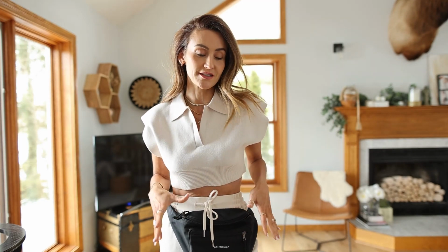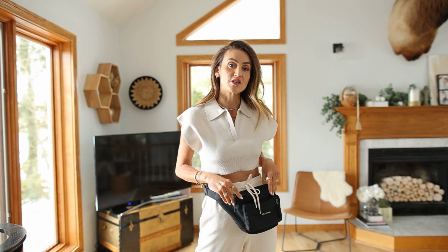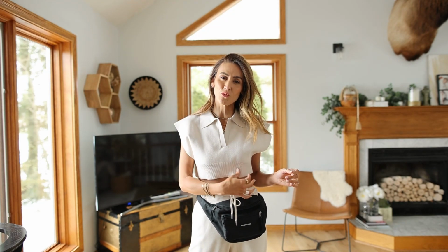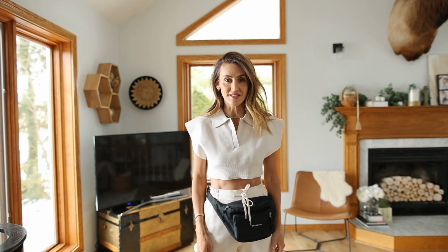I am styling this look here with the Balenciaga belt bag, so this is pretty sporty. This style is actually a men's style, but I wanted to show you guys so you can see how big it is on me. I just don't feel like it's too big at all, and I usually wear mine crossbody, but I wanted to show you on my waist since I don't want to take it from the cute little top style in here.